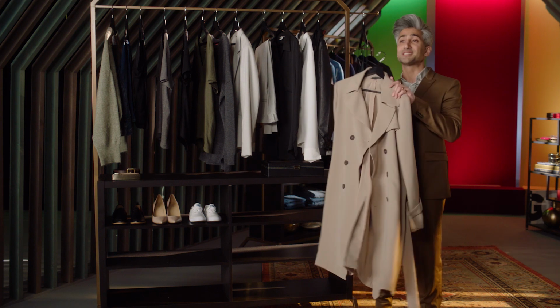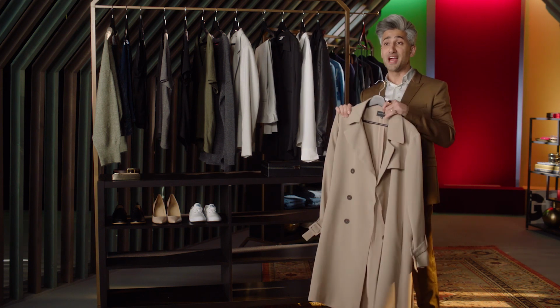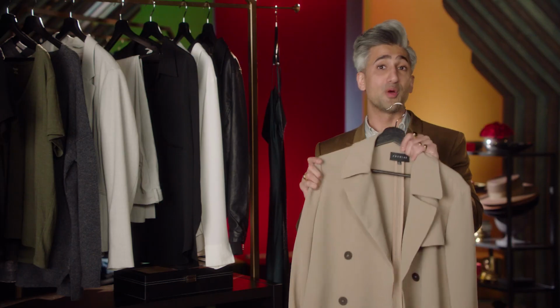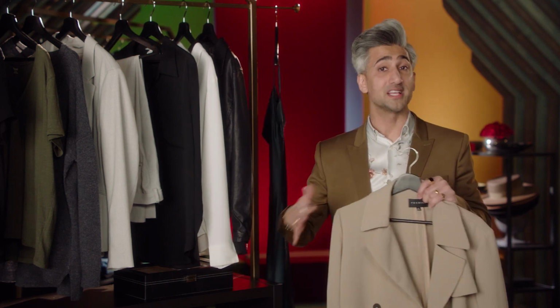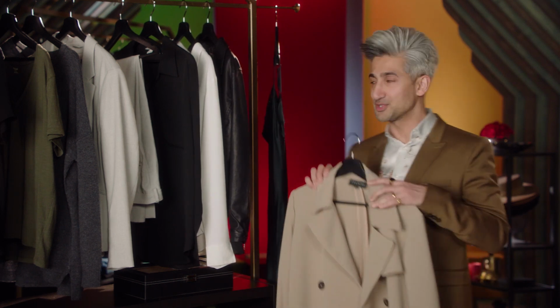A great piece of outerwear. This is something you should have in your closet for sure. Whether it be a trench coat, whether it be an overcoat, something heavier weight is fine. Just have a great piece of outerwear.